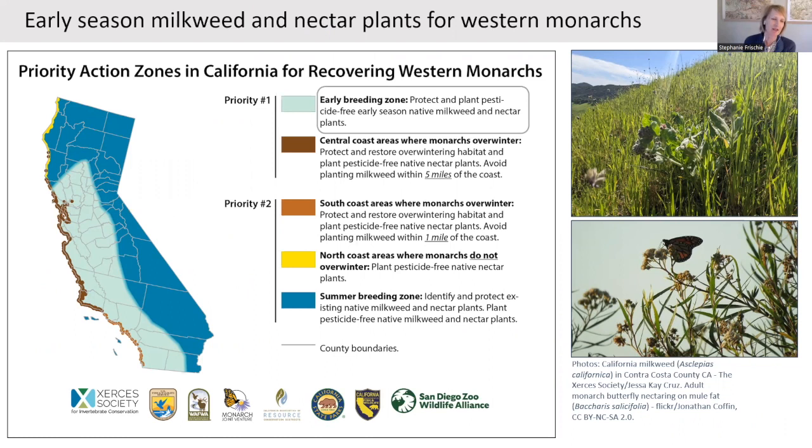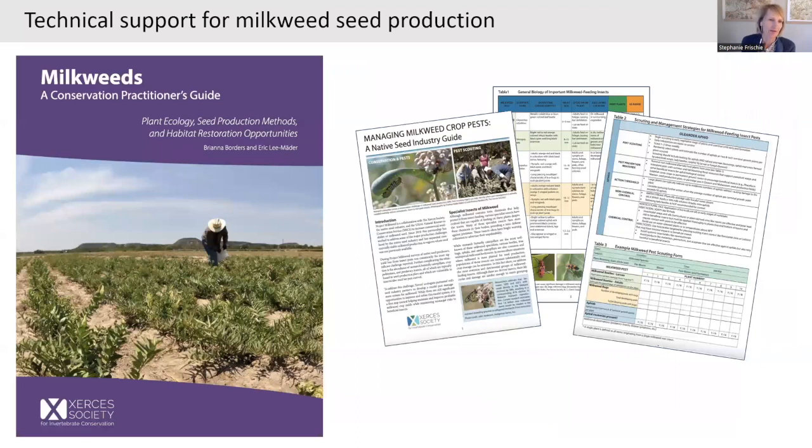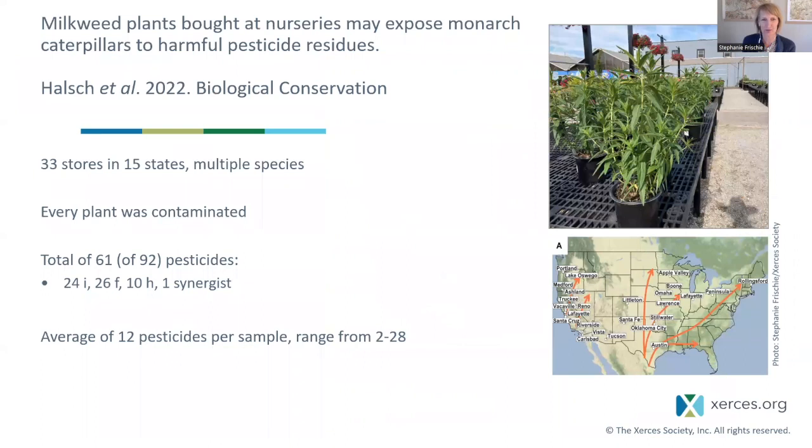And so these priority action zones have been enumerated, and for that light color in the early breeding zone, the recommendation there is to protect and plant pesticide-free early season native milkweed and nectar plants. Xerces is involved in this particular action through our projects with several different native seed producers in California to increase the supply of species like California milkweed shown here and the nectar plant mule fat in the lower right. We also have several technical guides available for milkweed seed producers. Xerces has a lot of publications available. They're all free PDFs that can be downloaded from our website.